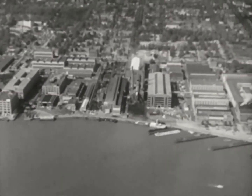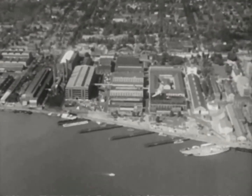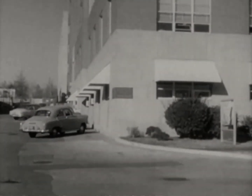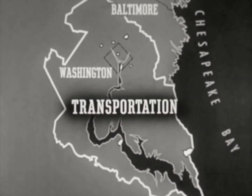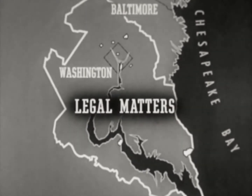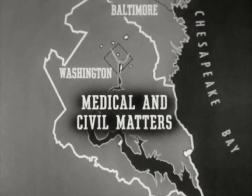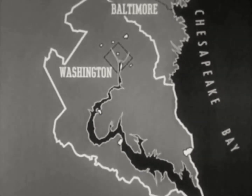Across the river, stretching out over 125 acres in the heart of Washington, lies the U.S. Naval Gun Factory, a huge industrial plant of 200 buildings. Here is the headquarters of the Potomac River Naval Command, where PRNC coordinates communications, transportation, personnel, distribution, legal matters, construction and repair, supply, and medical and civil matters. Now for a closer look at some of the major installations and their missions.